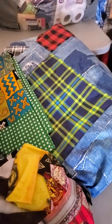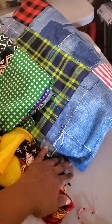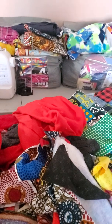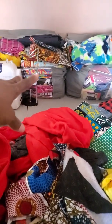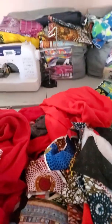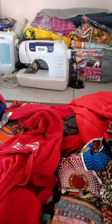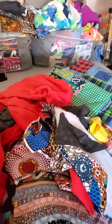Let's see. This one needs a back end. This one needs a back end. I've started quilting it on the batting. So for my YouTube channel, I'm gonna have these posted on there. I need to organize those two bags of fabrics, but that's not all I have, guys. I have more in my room, and it's getting a little cluttery. And I agree with my husband, I have to get it under control.